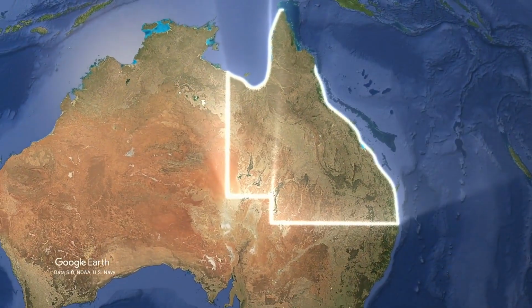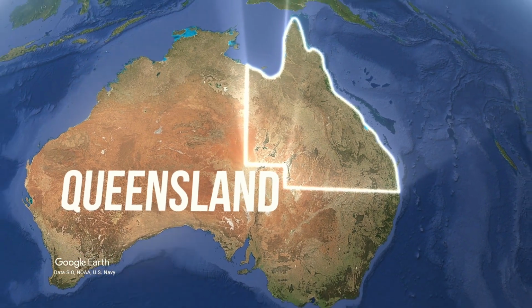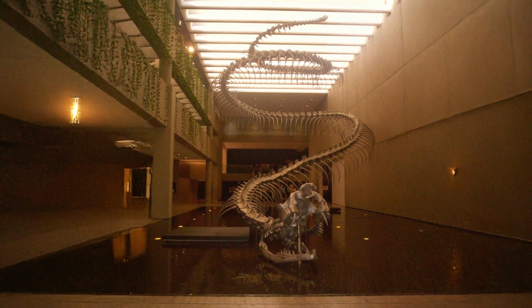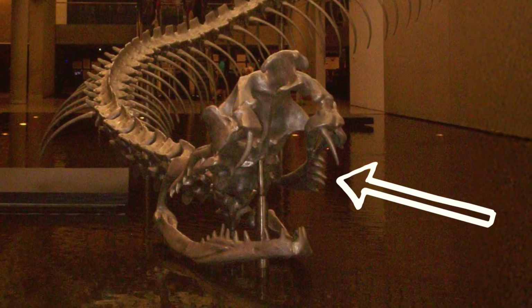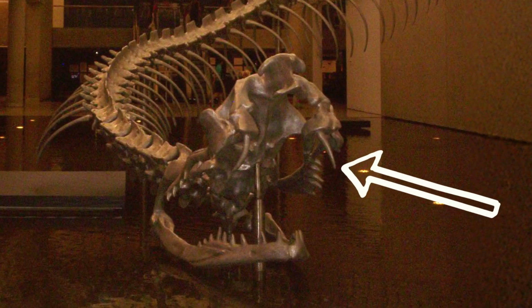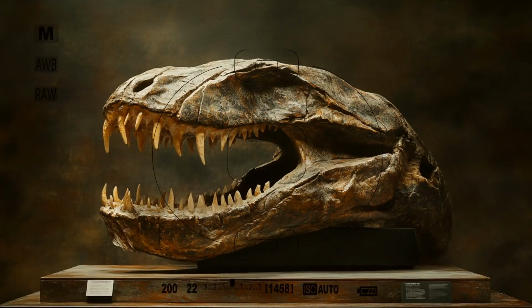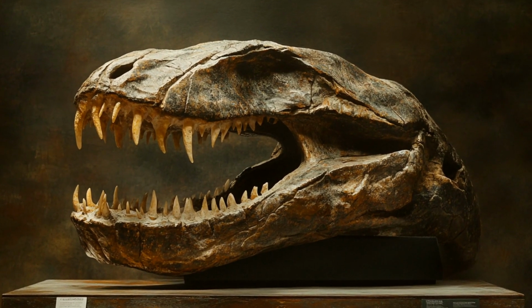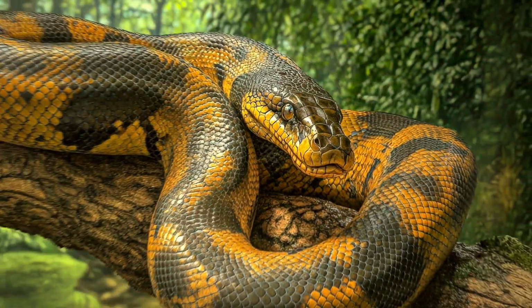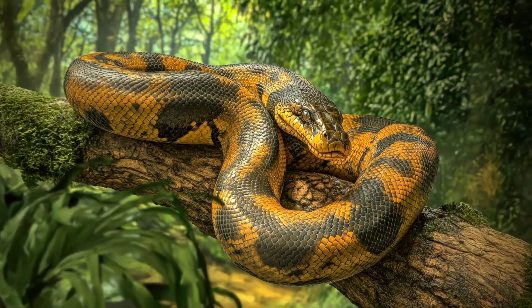It loved to hunt in what is today the northwest Queensland. Its fossils were found in the limestone of Riverslade. It was a fascinating find. The skull was almost intact, with teeth and everything, which is crazy considering that snake skulls are very fragile and usually don't survive fossilization. Just like snakes before it, Urlungor didn't rely on venom.